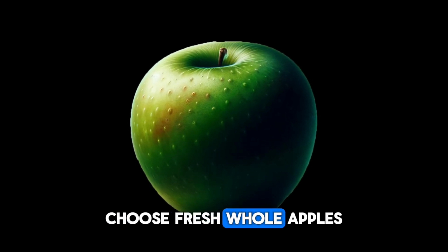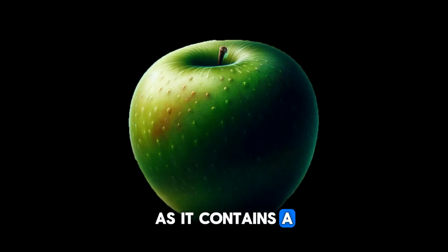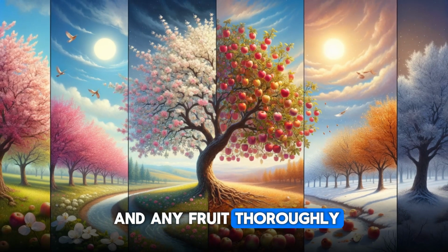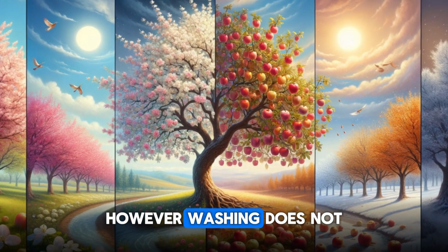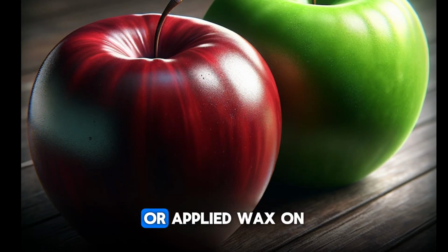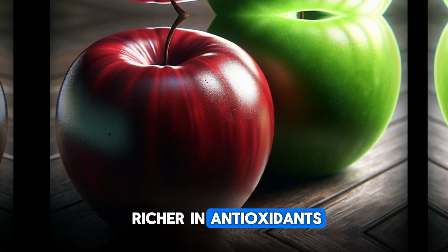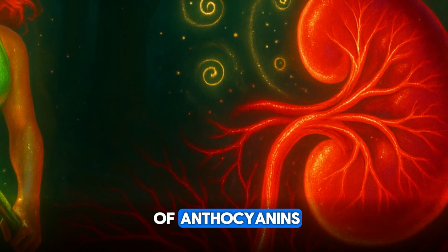Choose fresh, whole apples. Eating the peel is highly recommended as it contains a substantial portion of the fiber and antioxidants. Wash apples and any fruit thoroughly to reduce potential pesticide contamination. However, washing does not remove 100% of pesticides, as some can be trapped under natural or applied wax on the skin. Choose vibrantly colored apples, as they are typically richer in antioxidants. Red varieties may be preferable due to higher concentrations of anthocyanins.